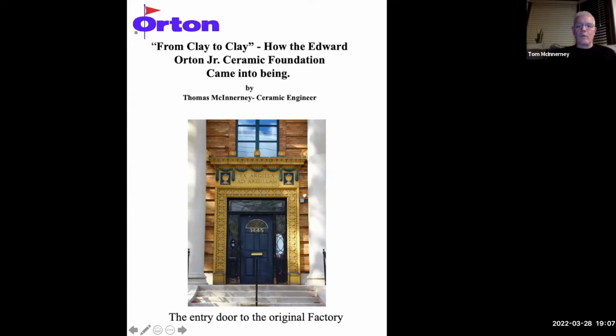So I'm going to start here with what you see in this first slide, the doorway to the original factory that Edward Orton Jr. had built off-site from the university to produce these pyrometric cones. What's really neat is the reason I say from clay to clay is what you see right above the door in Latin. You see the words ex argilla ad argillam, and that is the Latin phrase from clay to clay.